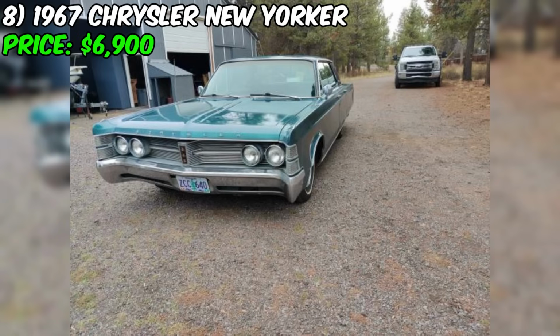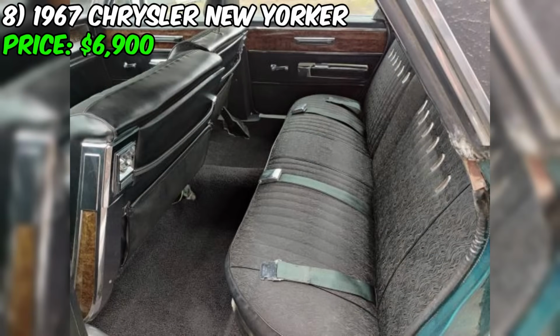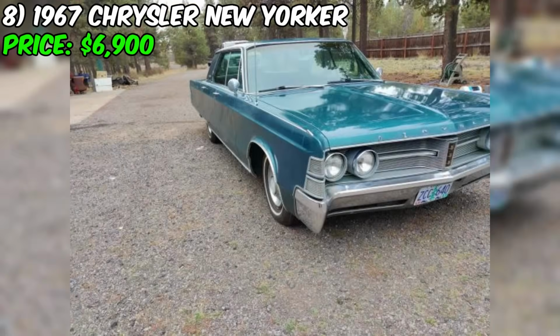Under the hood, you'll find a massive 440 cubic inch V8 engine with a 4-barrel carburetor, which is sure to provide plenty of power and torque. And with rear-wheel drive, this New Yorker is a true classic American sedan that's built for cruising in style.